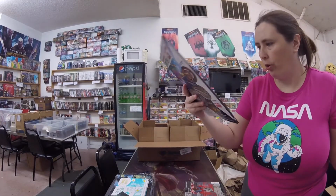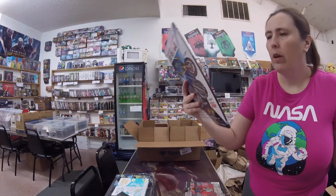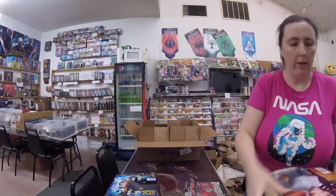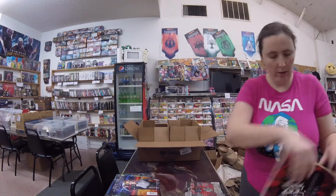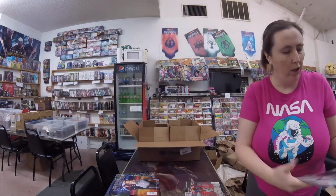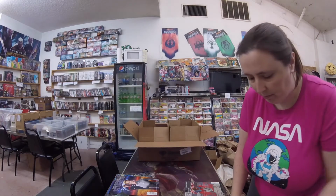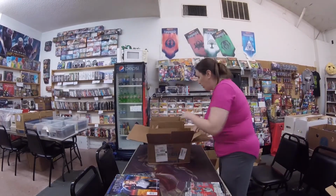Star Trek Voyager, I'm not sure, it's the 25th anniversary special. I thought it was one of the magazines. Well, I mean, it is a magazine, but I thought it was a regular one. There's another cover for that. Joker Killer Smile Book 3, this is cover 1, regular cover. Killer Smile Book 3, variant cover. Couldn't think of the word. Boy, I am not on my game today.